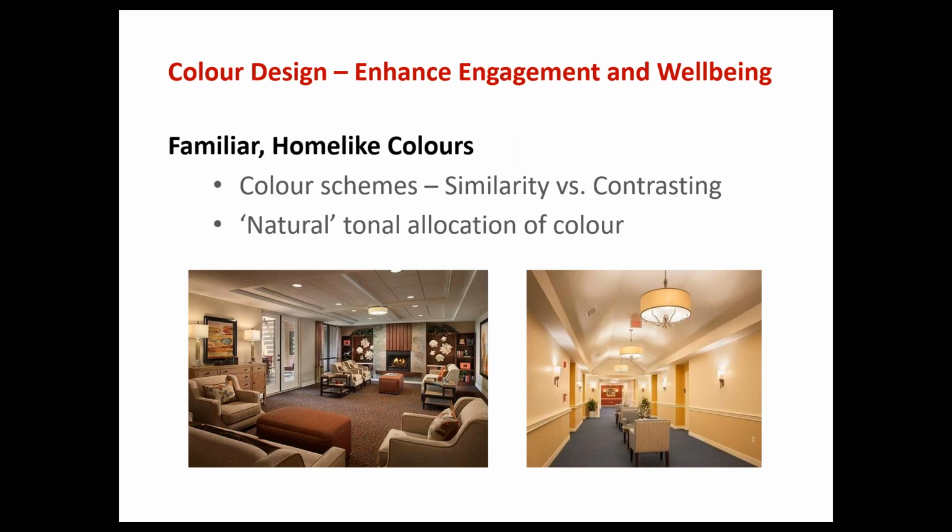We also tend to feel more comfortable when the allocation of tonal values within an interior space matches that of nature. That is, with darker colours at floor level, intermediate tones on the walls around the space, and with lighter tonal values at ceiling level. This placement of tonal values reflects the tonal value allocation in nature. Both of these images feature that allocation of tonal values, with darker tonal values at floor level and much lighter tonal values at ceiling level.